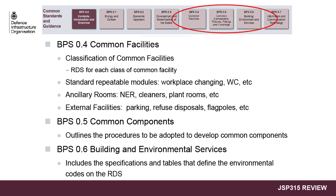This BPS outlines the procedures to be adopted to develop common components. These will be developed over the next year, working with service delivery to determine what is good, whilst taking note of what the PFI contracts are using, as they are generally responsible for provision and maintenance at their costs for up to 35 years. BPS 0.6 Building and Environmental Services introduces the standardisation of the building services. This BPS details the specifications and tables that define the environmental codes on the room data sheets.